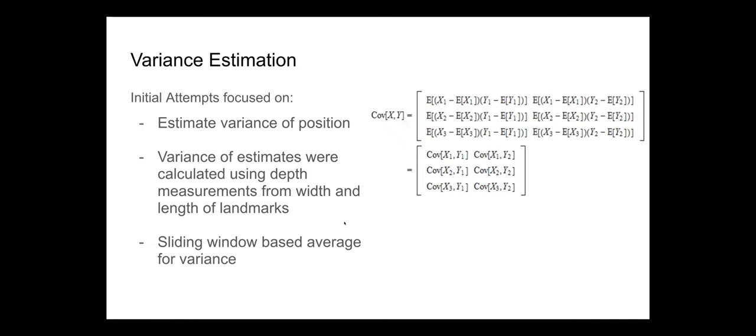And we did this by using the depth measurements from both the width and the length of the landmarks, because I have the height of my bounding box and the width of my bounding box, and I know both of these dimensions in the form of my landmarks. So I was able to get these variance measurements. And since these varied widely between different detections, I actually used a sliding window based average for getting these variances.